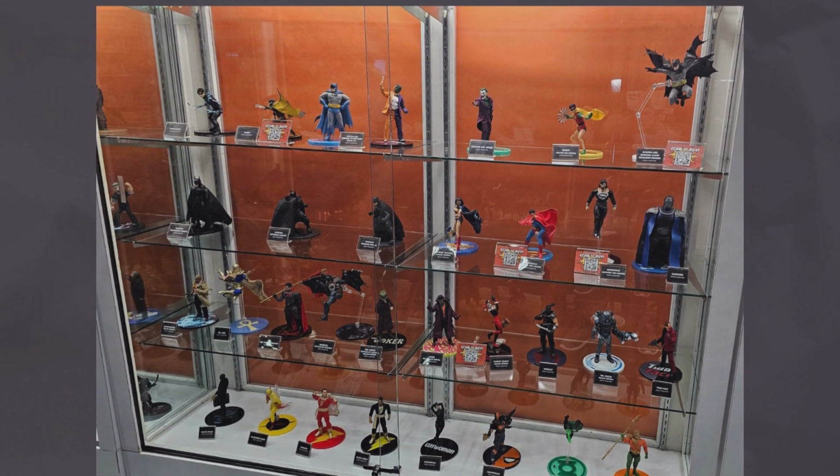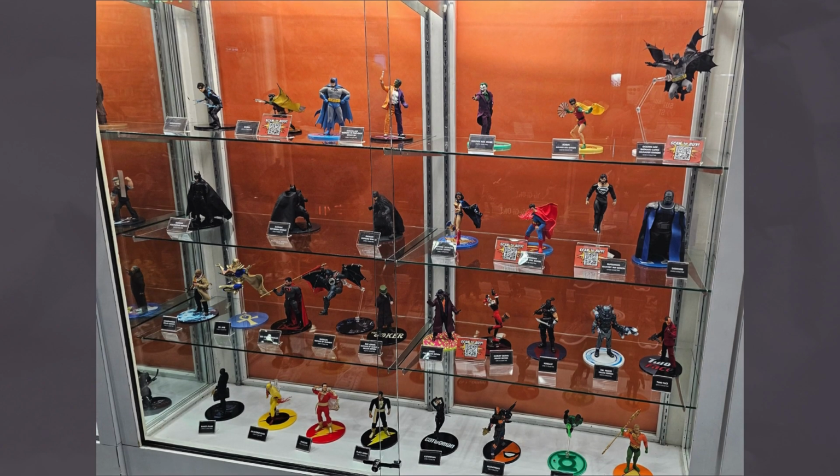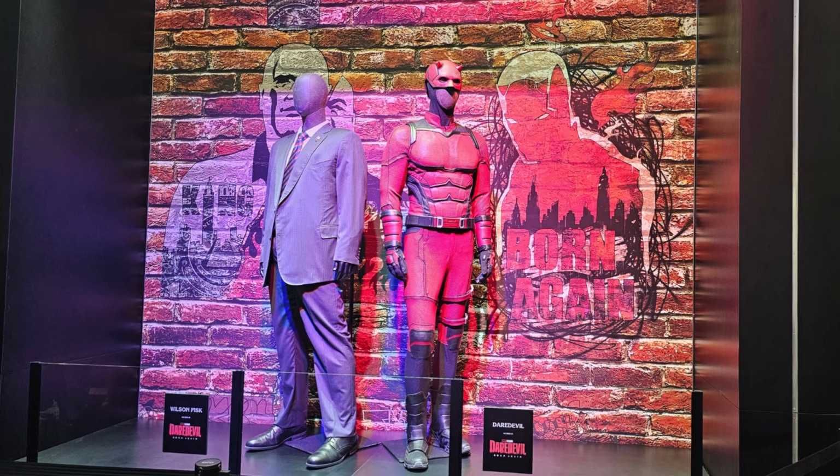And last quick shot from Mezco. I want to quickly show you guys the DC display. A lot of cool looking figures here, especially the different Batman variants that they have there. Now, I personally don't collect many Mezco figs, but let me know in the comments if any of you do and why, because I'd like to explore more of these soon. Just after seeing them more in person, they look pretty awesome, right?